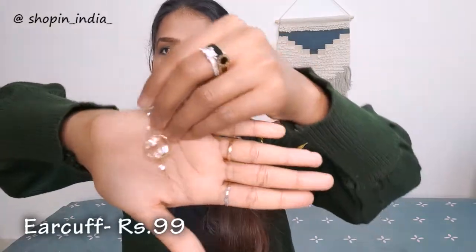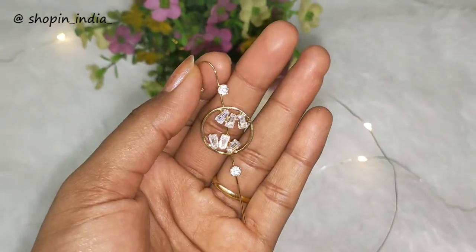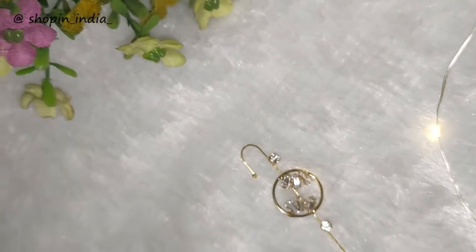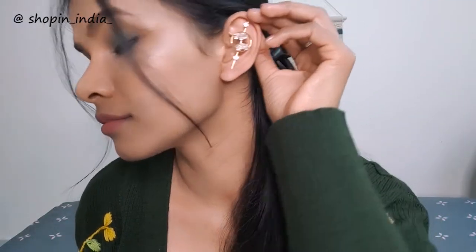The next thing which I got is an ear cuff, and that again was rupees 99 only. So you can see this is how it looks. It's a pretty piece, and the design was very beautiful. And for 99 rupees, an ear cuff, I couldn't find anywhere else. So this is one beautiful piece which I got. And you have a lot of designs in ear cuffs itself, you can check out.